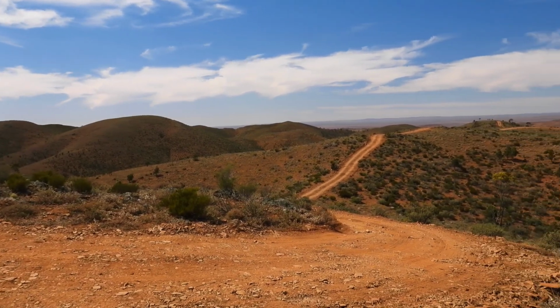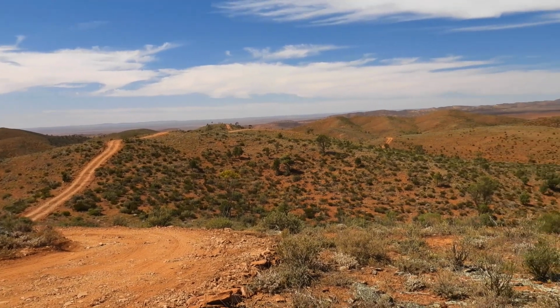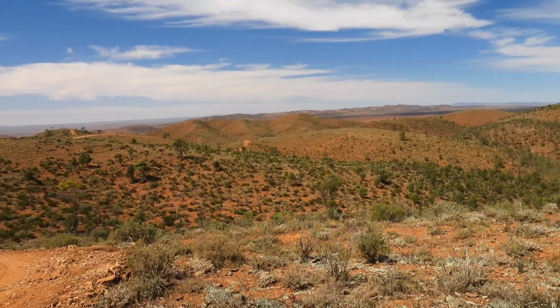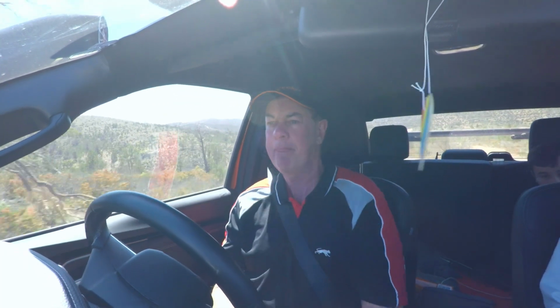Basically you're following a ridgeline around and you're up and down hills and then following riverbeds. Some absolutely stunning large river red gums.